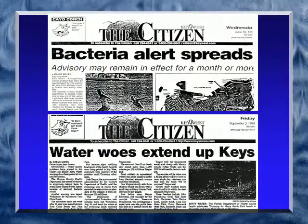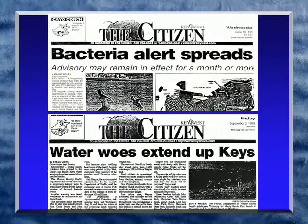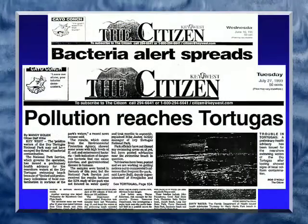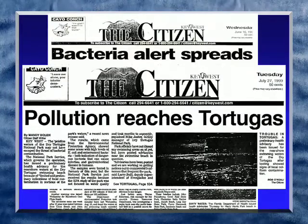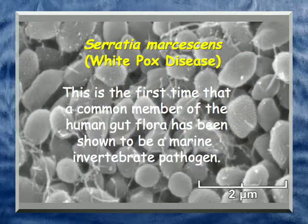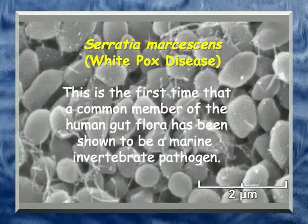Okay, it wasn't just algae that were blooming, also bacteria. The beaches got shut down all the way from Key West to Key Largo and out to the Tortugas. Because once the algae bloom and grow, they die, fall to the bottom, decompose, and are actually food for bacteria, which consume oxygen, and that's how we get dead zones. So basically, we were feeding this bloom of fecal coliform bacteria that included this particular little bug, Serratia marcescens, which is the white pox disease.